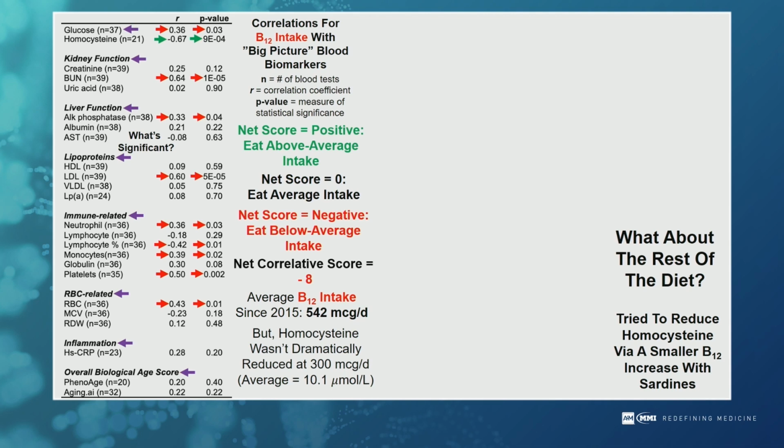So for each test, I have an average dietary intake. And if I have 35 tests, I have 35 data points for diet and for blood tests. So it's correlation; it's never just 2 data points, it's all of the data.